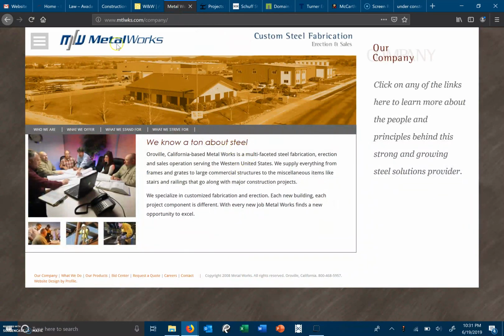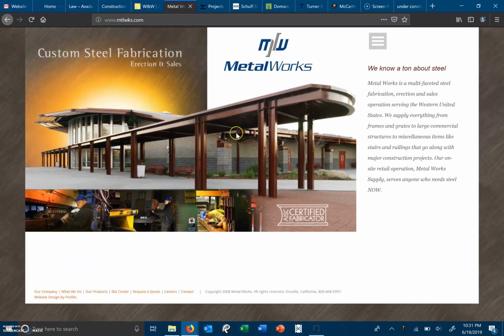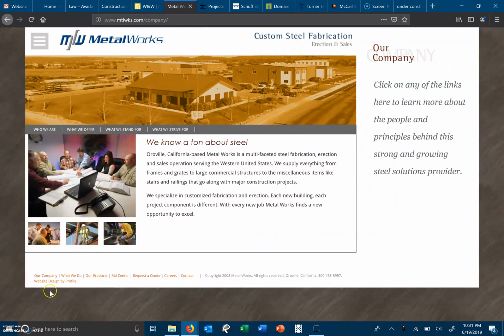Another one is another fabricator in our area, Metalworks. Looking at theirs, I found this website most peculiar in that it took me quite some time to actually find the links to the different pages, short of this window right up here. They're actually down here. I didn't see that, so that would be a formatting issue. I didn't like it.